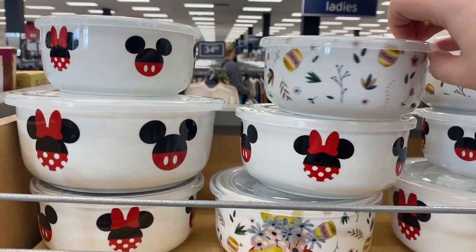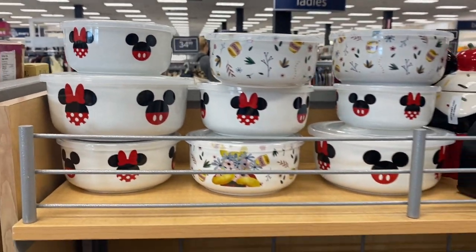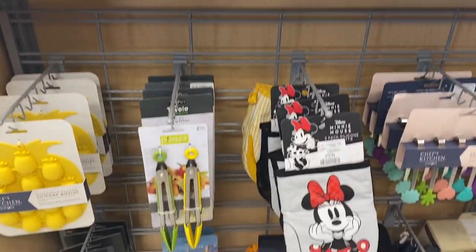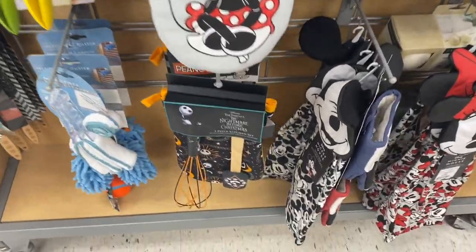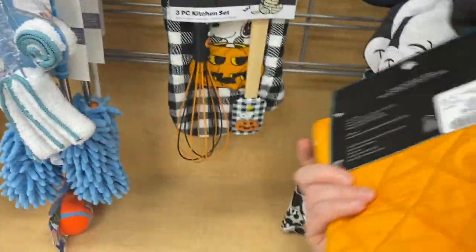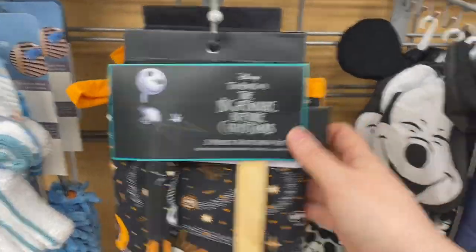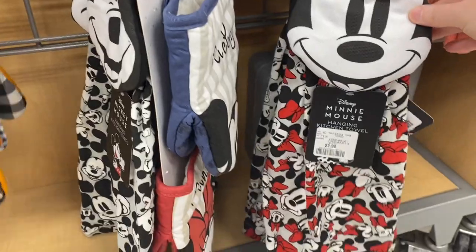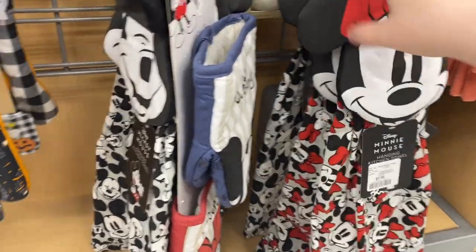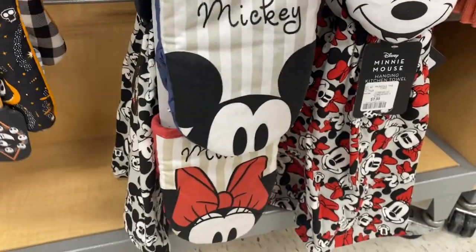And I did see some Disney. These were cute. These containers, $7.99. They had Winnie the Pooh and Minnie and Mickey. And they had some of the oven mitts. And if you notice, some of these are the same ones that Dollarama sells for $5. So good price at Dollarama, not so much at Homesense. You could save some money if you buy them at Dollarama. So these ones here, Dollarama is selling. They're $7.99 at Homesense and Marshalls. They had this one as well.